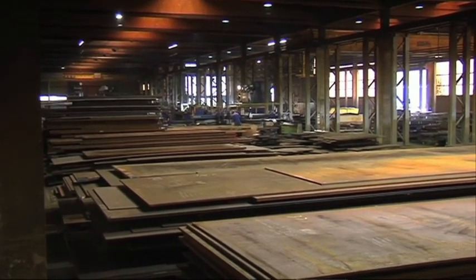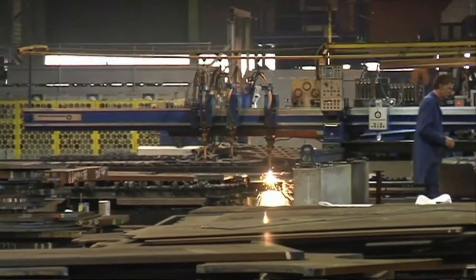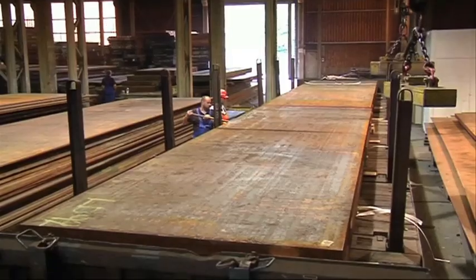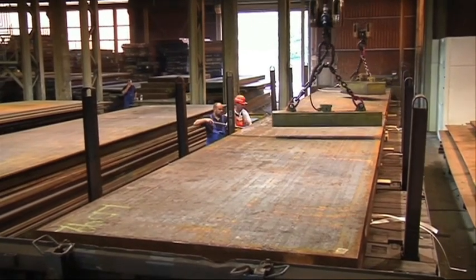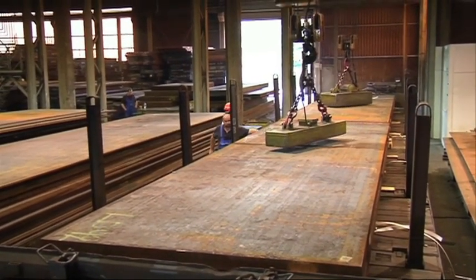The profiling company takes in plate steel, which can be from a few millimetres to several centimetres thick, and then cuts it using a plasma jet. This operation is called profiling.